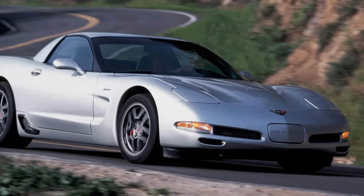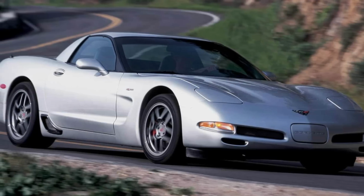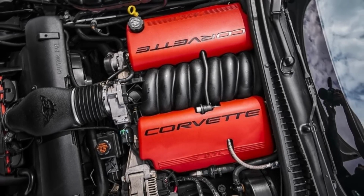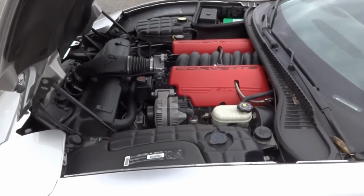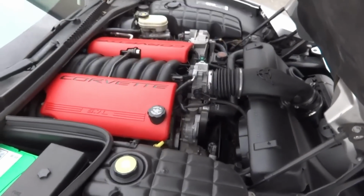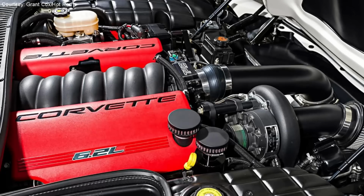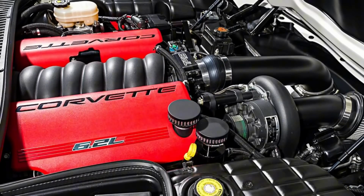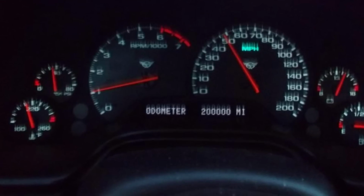The LS1 only got better when GM gave it significant power upgrades for the C5 Corvette Z06. The engine was so radically transformed, they decided to give it a new name, LS6. In 2001, the LS6 packed 385 horsepower, which was upgraded to 405 in 2002. For use in the 2004 to 2005 Cadillac CTS-V, the LS6 made 400 horsepower due to a more restrictive exhaust. The best part was that this power came with incredible reliability and durability, with 200,000-plus miles being possible with proper care and maintenance.